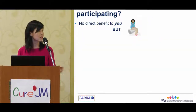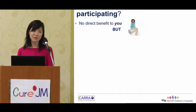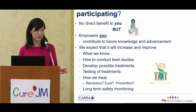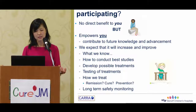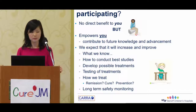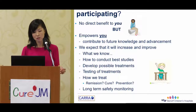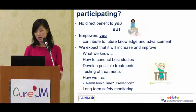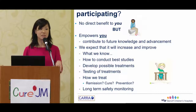So what are the benefits of participating in the registry? There's actually no direct benefit to anyone who participates today. But we're hoping that it empowers you as patients and families to contribute to future knowledge and advancement of juvenile myositis. And we expect in the future that it'll improve what we know, how to conduct the best studies, how to develop the best possible treatments, testing treatments in the future, how to treat to remission and cure, how we can prevent it, so lots of things. And safety monitoring is also a really important part of this registry that's expected to follow kids at least 10 years.